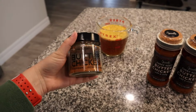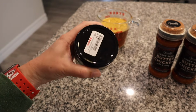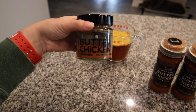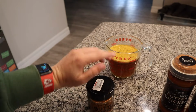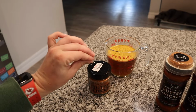So for taste test number 1, we're going to use this butter chicken spice mix that I got at TJ Maxx for $4.99. I'm going to use probably what's left, I think probably about 4 tablespoons of this seasoning. And I will add about 2 cups of chicken broth, and I'll add some yogurt and some lemon juice to the chicken in the crock pot.